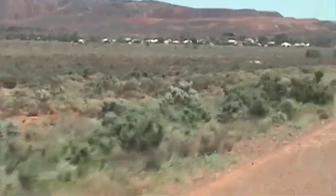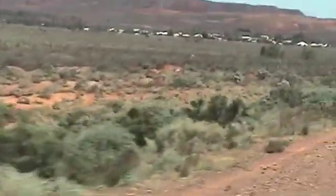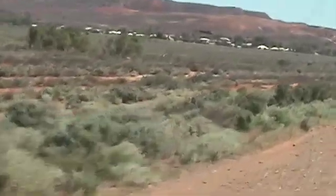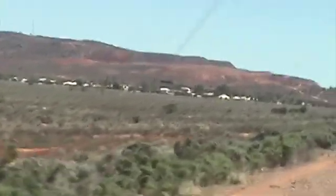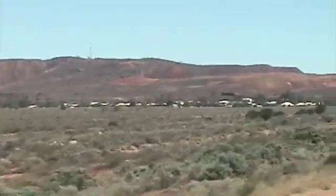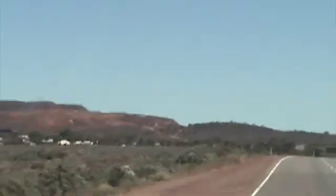In the small town of Iron Knob. It was the birthplace of the iron and the steel industry of Australia. Apparently they knocked off 150 feet overfill off the top of the mountain, and then it was pure grade iron ore, the part that they found anyway, and that's what they strip mined out. This was abandoned in the late 80s, presumably because of depletion.